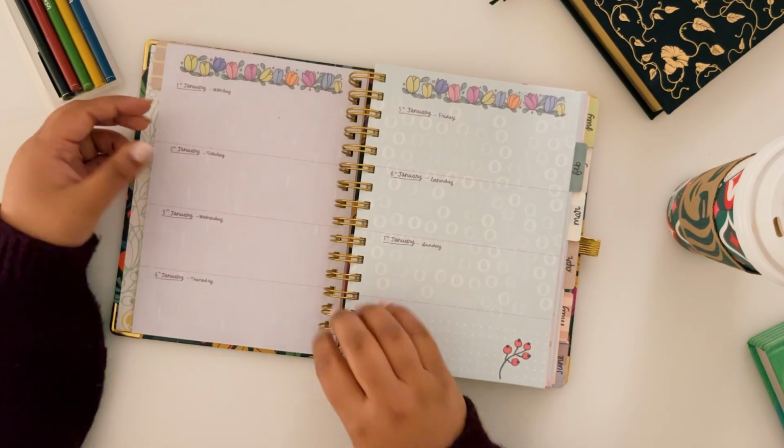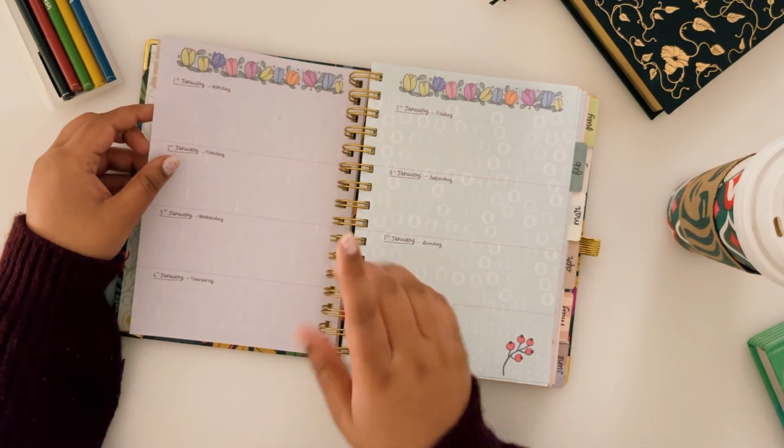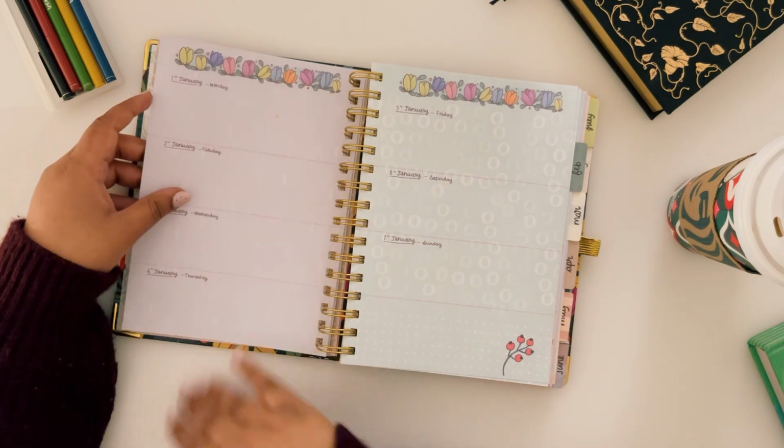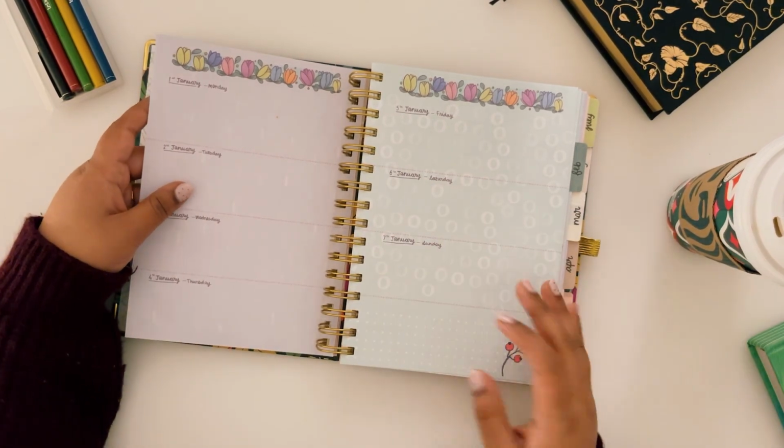Come back the next day, leave it blank. Don't try to go and fill it. I am guilty of that too. I try to go and fill it and stuff. Don't do that. Just leave it and continue living your life and using the planner.